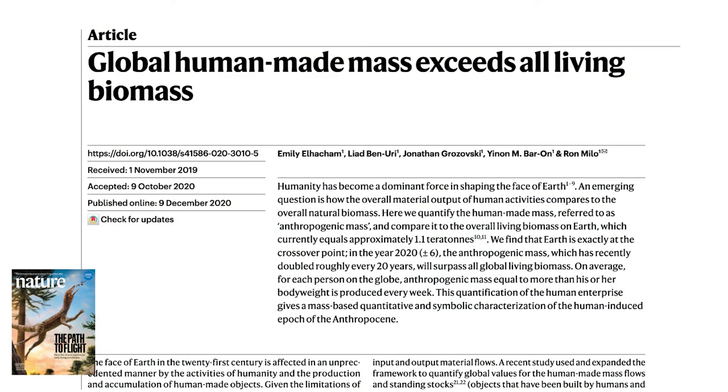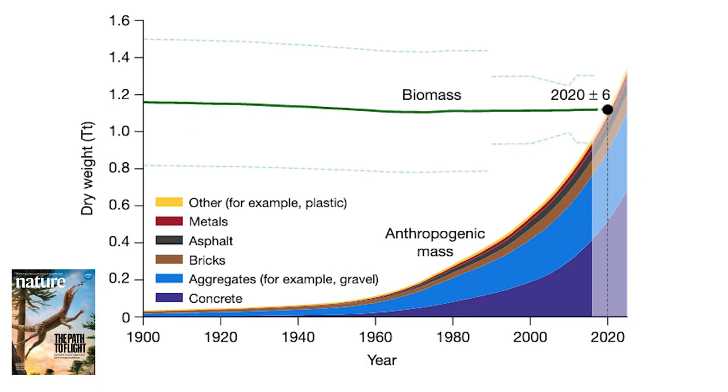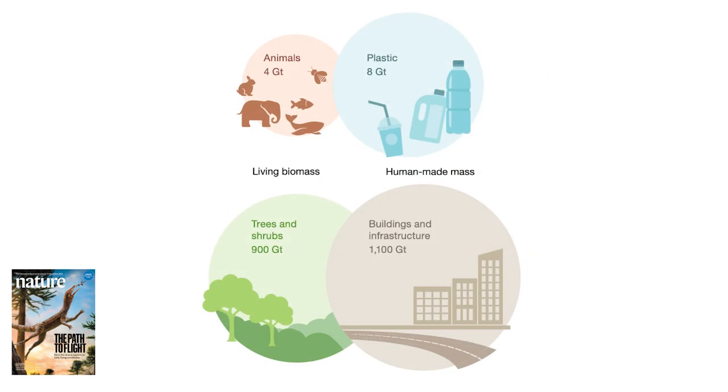In a report published in Nature in December of 2020, a team of scientists calculated that in 2020, the weight of human-made materials reached 1.1 trillion tons, exceeding the mass of all living things on the planet, which includes people, bacteria, plants, and animals combined. At what point does the weight of everything we humans have made overwhelm our planet? Do we really want to live in a concrete jungle?